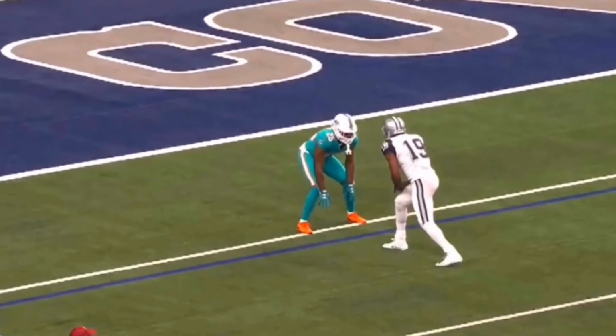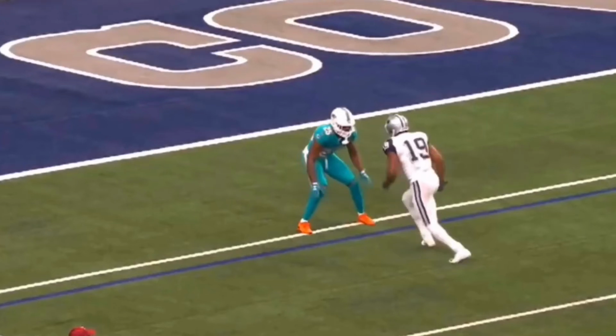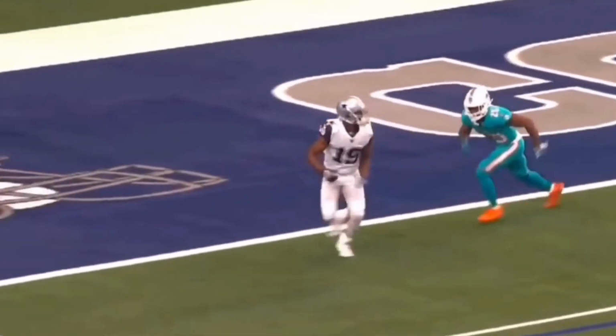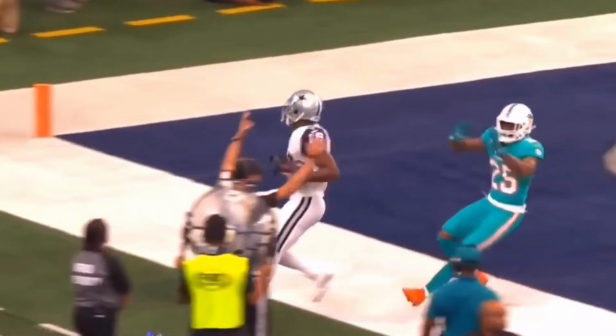Let's watch this. Sell this little hesitation release, sell the slant, violent hips, 2 steps. So a little bit of hesitation, stick, fast inside, violent hips, 2 steps, accelerate out of the break, pump those arms out of the break, then catch this ball for a score.